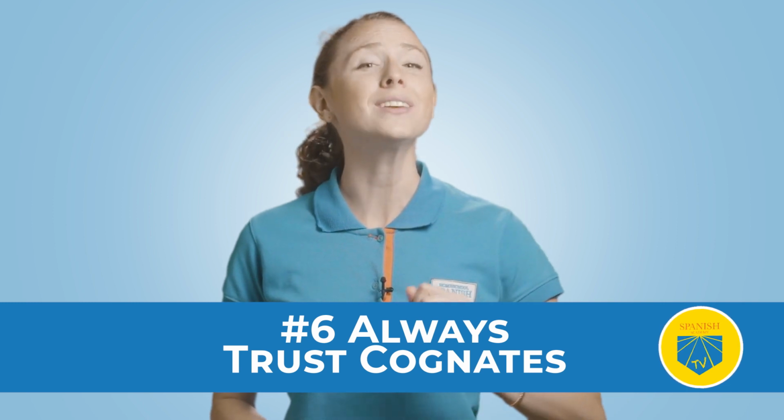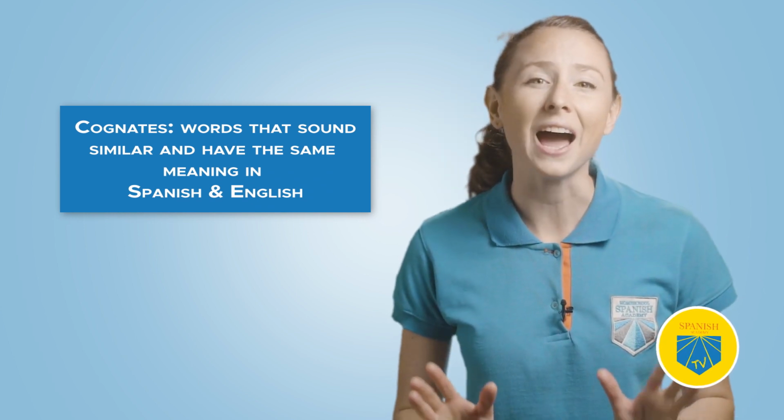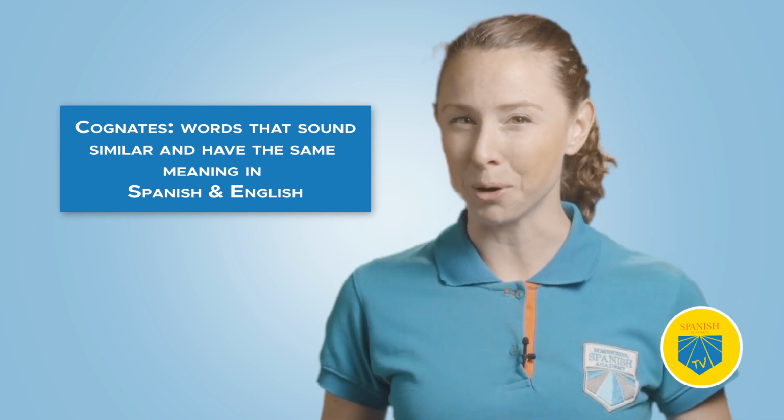6. Always trust cognates. One of the greatest Spanish hacks is also one of the most common mistakes. Cognates are words that sound similar and have the same meaning in both Spanish and English. Since these languages share many Latin roots, they have lots of similar words. This does come in handy when learning the languages. However, these cognates can sometimes get you into trouble.